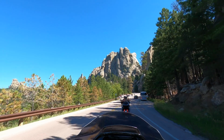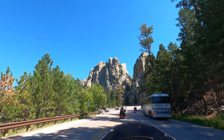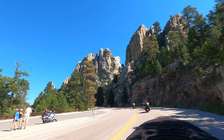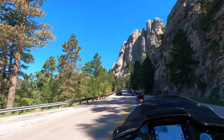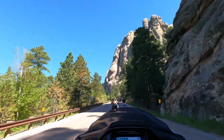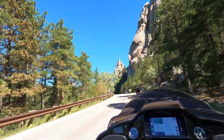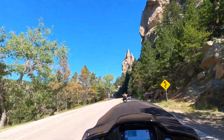And where is it? You can see the side right there. And from here it's another nice ride going to the Crazy Horse. And once we get to the Crazy Horse, I'll do my quick Google search and cheat sheet and give you the history about that and how long it took to complete.